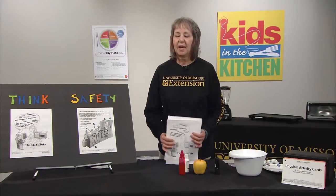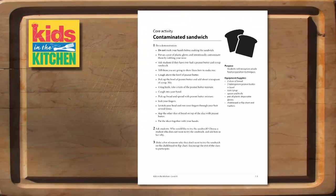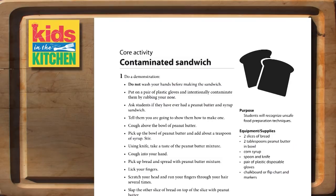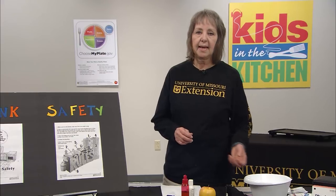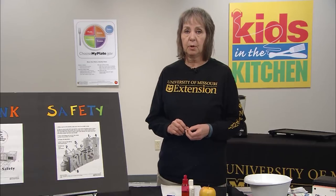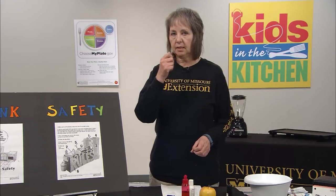Then we have an activity that the students really love, and it's called the contaminated sandwich. What you do is you ask the students if they've ever had a peanut butter and syrup sandwich. A lot of times the students will look at me and go, "What?" I say, "Yeah, peanut butter and syrup sandwich, and I'm going to make you one right now." So I take a small bowl and I add 2 tablespoons of peanut butter and 1 teaspoon of syrup, stir it, and when I stir it, I take the knife and I lick it.